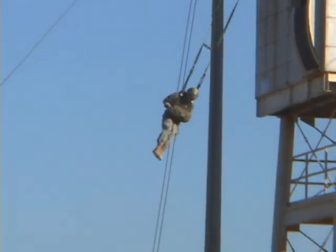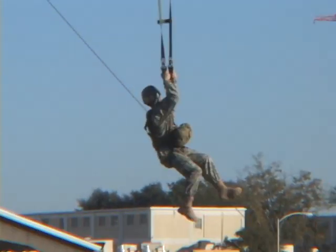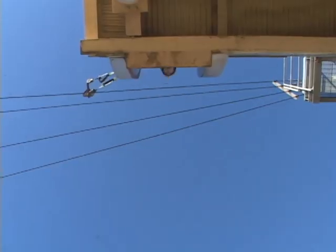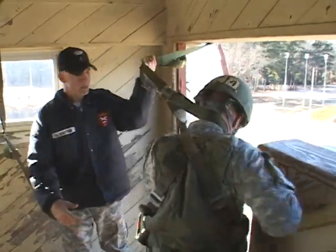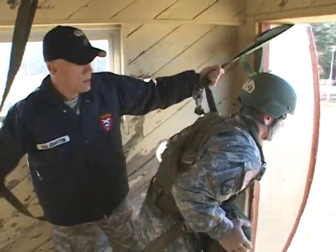And so they overcome some of that fear right away. The big challenge is obviously getting over the fear of going out of the 34-foot tower. It's probably the first thing that they're having to deal with, and it's clearly an unnatural act. Again, it's baby stepping as much as you possibly can. 34 feet is not even close to the 1,250 feet that they'll jump, but at least it's a step in the right direction. And taking that step builds their confidence and teaches them that they can conquer their fears and accomplish any mission. We are instilling a paratrooper warrior ethos in everybody that comes through this course.